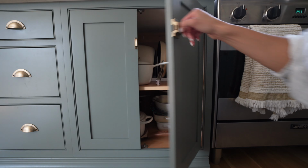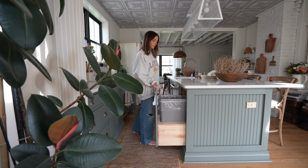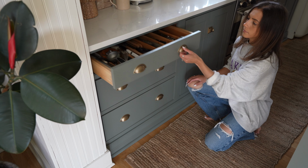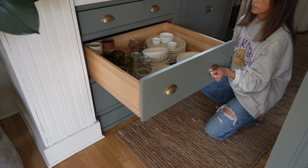And then there's the stove, and then next to the stove is the cabinet with all of the pots and pans, which diagonal from that is the trash can. And then we have all the silverware and cookware next to the pots and pans. And I don't know, it's just a good flow. We also have the dishwasher on this side.